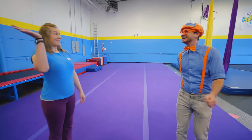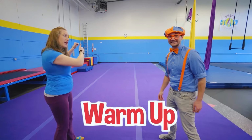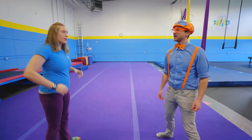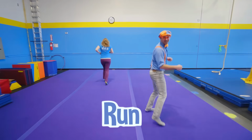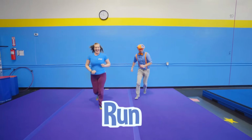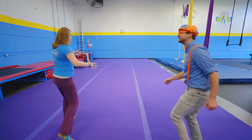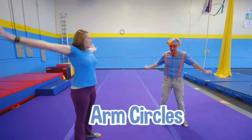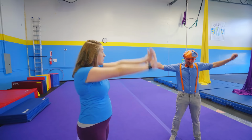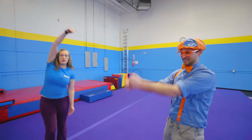Oh, hey! Hi, Blippi, you ready to warm up? Yeah, I'm ready. All right, we're gonna run to the blue wall and then we're gonna run back to get our buddies all ready to go. Okay. Ready? Let's go! Check it out, I'm running! Whoa! All right, let's make our circle in the middle of the park. Okay. Arm circles backwards. We have to get our arms all ready to hang on the aerial fabric and the trapeze. Wow. All right, let's go forward now like you're swimming.